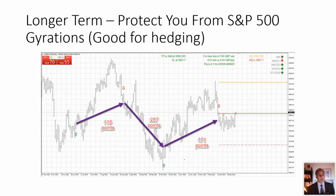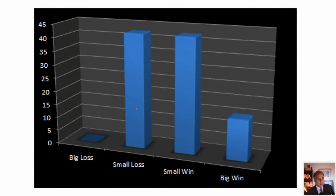Longer term, it can also protect you. This is the S&P 500 daily chart. Now, some people will use trading to hedge against their overall portfolio. I have a lot of US stocks in my SIPP and ISA. And if we got an indication that the S&P is going to fall, well, that's sort of a hedge. It's not a scientific hedge on the portfolio. But if we short that and make some money off that, then at least I know that it's paid for the falls in the overall portfolio. So there's another reason for doing this.